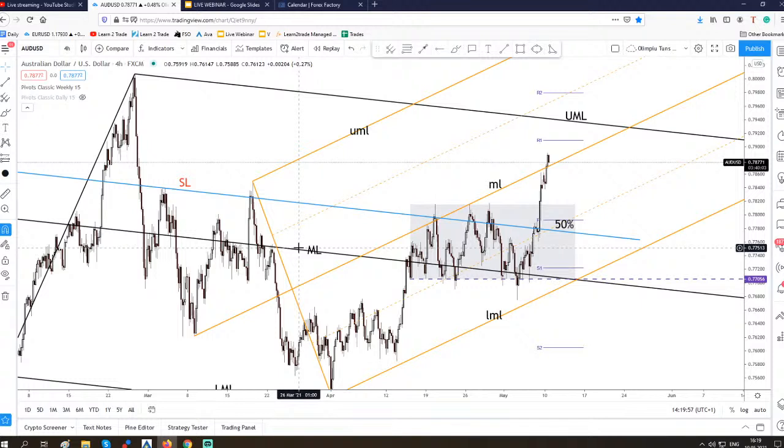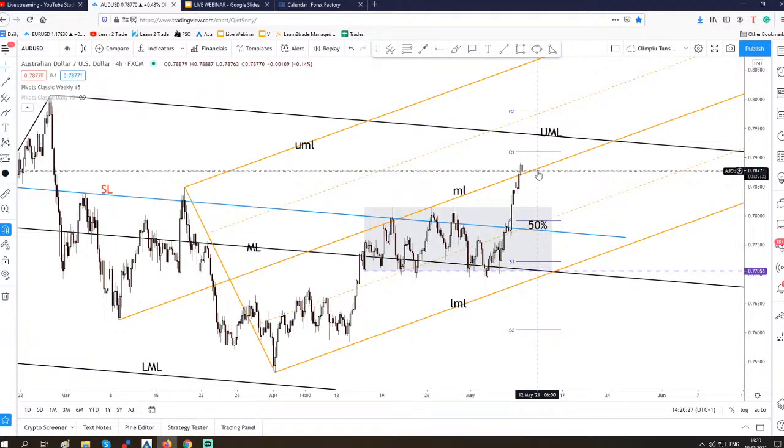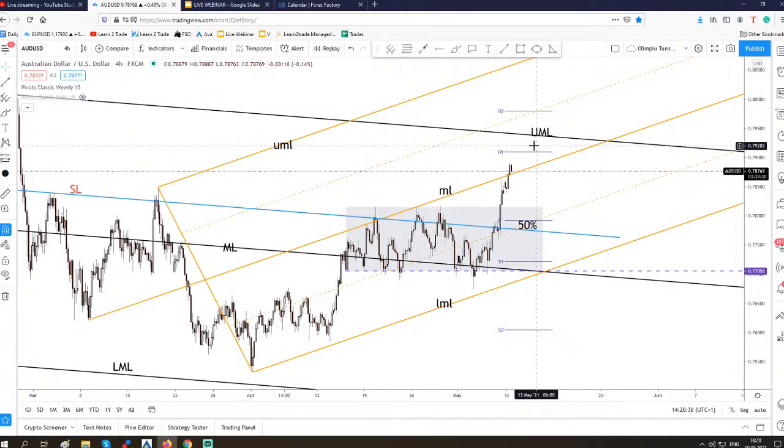It has found strong support here at 0.7705, and these false breakdowns here have signaled that the pair could jump higher. So here a new higher high. The aggressive breakout from this range have signaled that the pair could continue to increase, and now it has managed to jump above the medium line of the ascending pitchfork here. Stabilizing, staying above this medium line of the ascending pitchfork could signal a further increase here in the short term towards this major upper medium line of the major descending pitchfork.